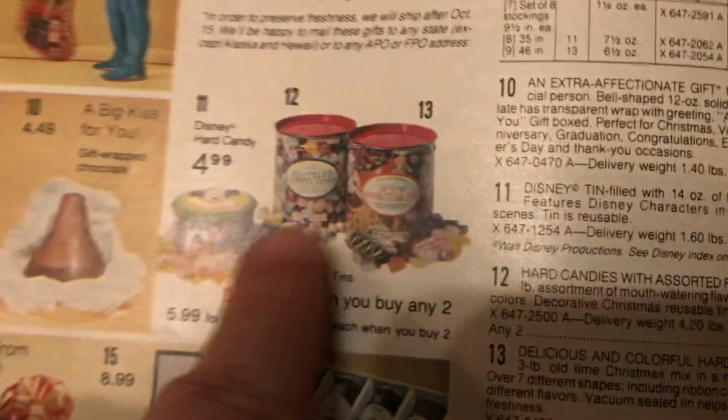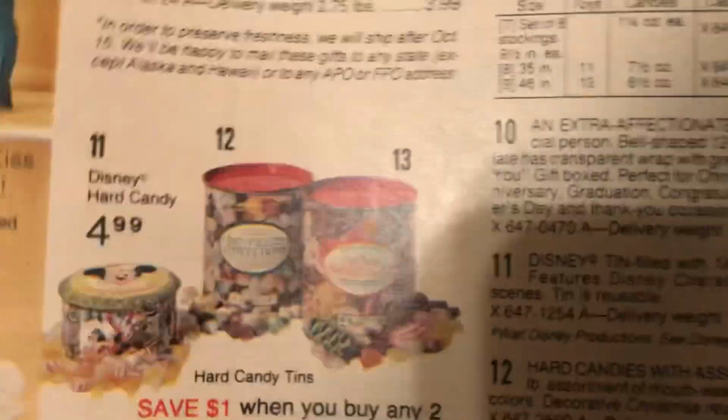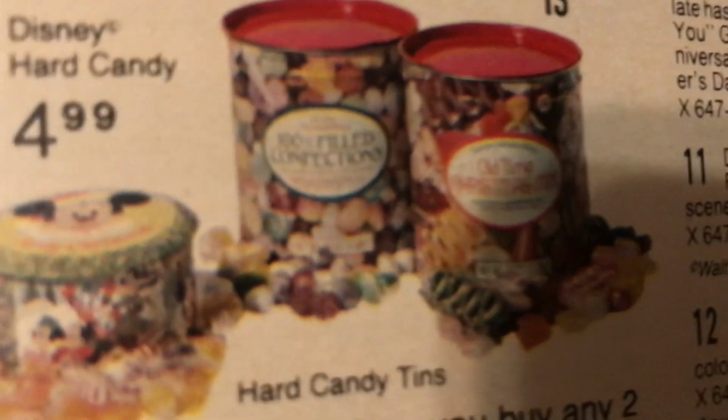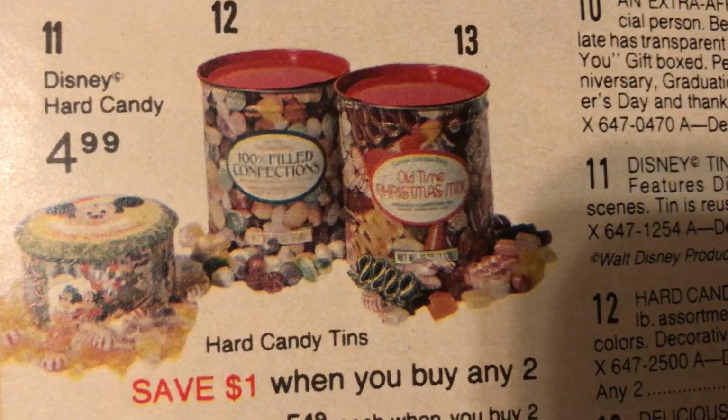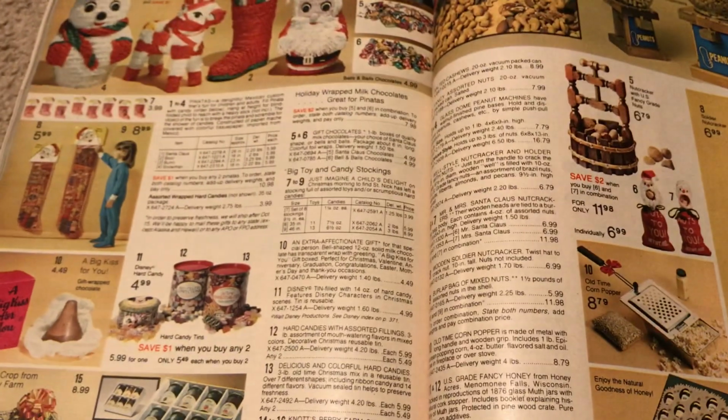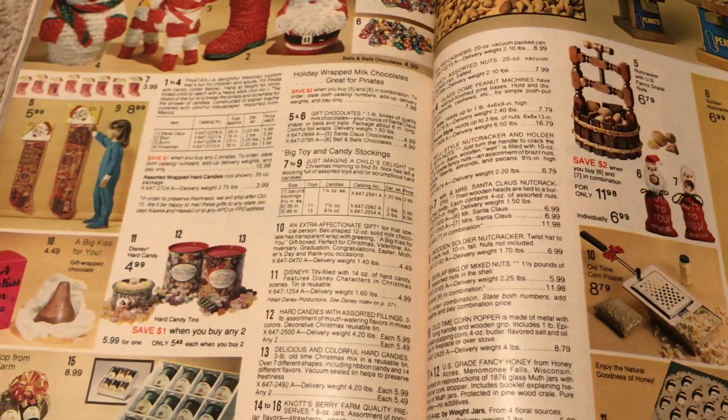This candy, you can still find this if you really look for it. It's like old-timey candy. I'm going to zoom in. So look, this is 100% filled confections. Old-time. And they look exactly like this. You can still find it in Big Lots or whatever. Let me tell you a little bit about this candy.